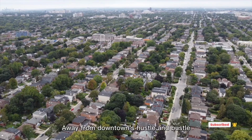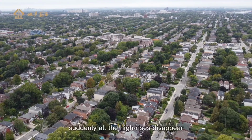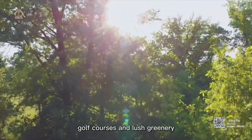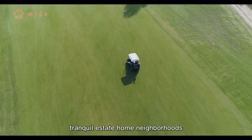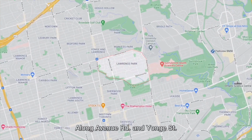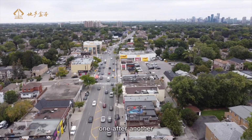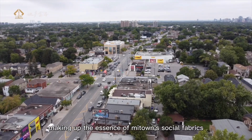Away from downtown's hustle and bustle, driving along Yonge Street up to Lawrence Avenue, suddenly all the high-rises disappear. You would discover nothing but winding trails, golf courses, and lush greenery surrounding some of the most tranquil estate home neighborhoods in the 416. Along Avenue Road and Yonge Street, you will find boutique retail shops. Many of those have opened for generations, one after another, making up the essence of Midtown's social fabrics.